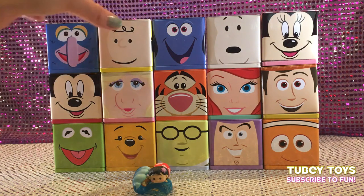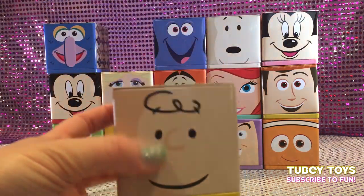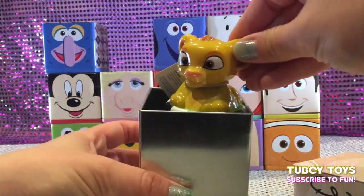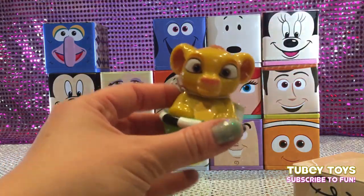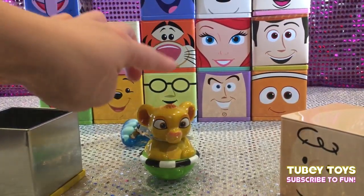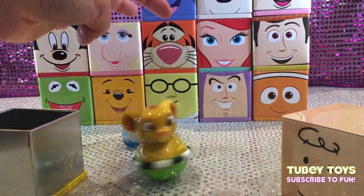Let's open up Charlie Brown. And Charlie Brown is from Peanuts. Let's see what he brought us. Oh, super cute. This is a Disney baby roly-poly toy. Look at this. It's baby Simba from The Lion King.